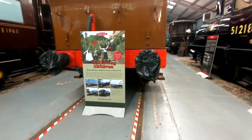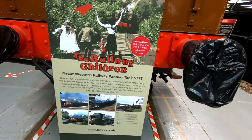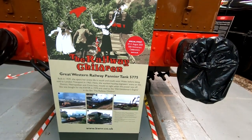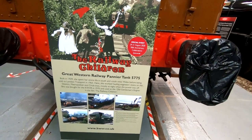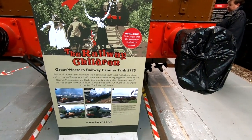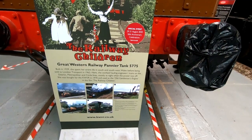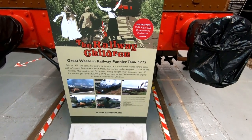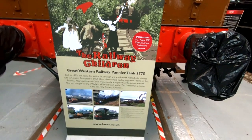The Railway Children, Great Western Railway Pannier Tank 5775, built in 1929. She spent her entire life in south and southwest Wales before being sold to London Transport in 1963. Here she worked hauling engineers' trains on the District, Metropolitan and Circle lines, mostly at night when the power was off. She was bought for the Keighley and Worth Valley Railway in 1970 and used as the old gentleman's engine in the film The Railway Children.